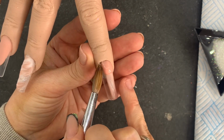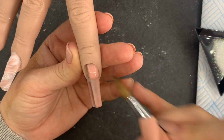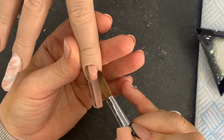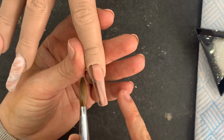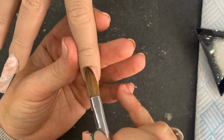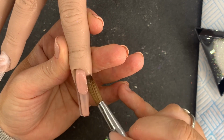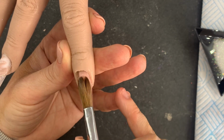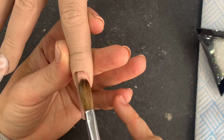So I've picked up a jumbo bead here, but you can see as I push my brush into the left hand side of it, I'm creating that wall, that build up of product, that when I come in on the left hand side, I'm going to be putting some white and glitters, so the whole set flows. But yeah, we're building the wall to push up against it.